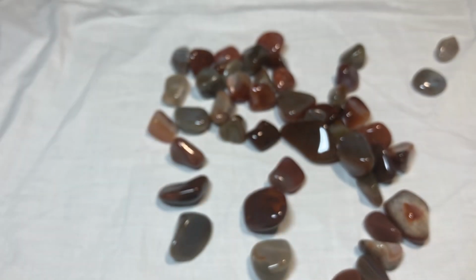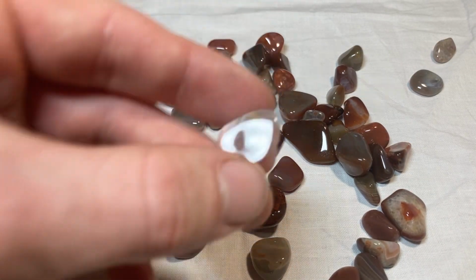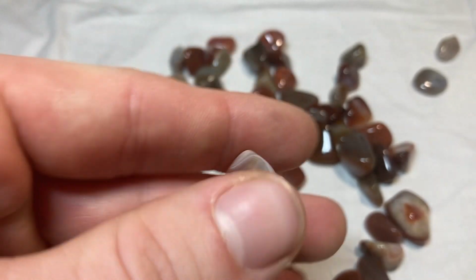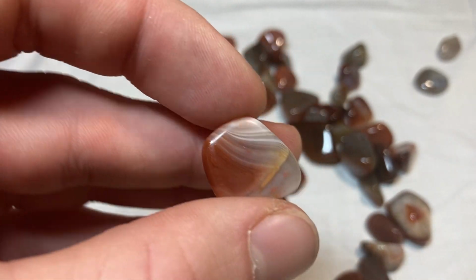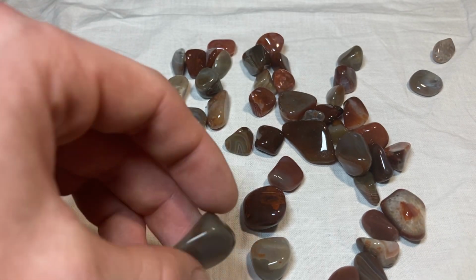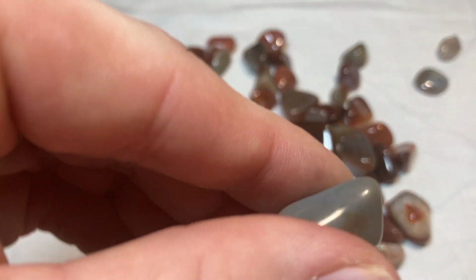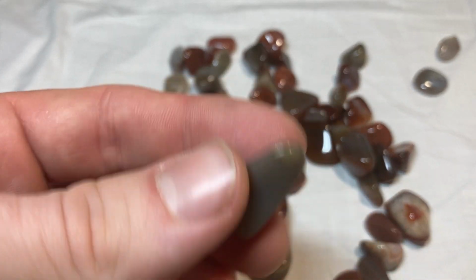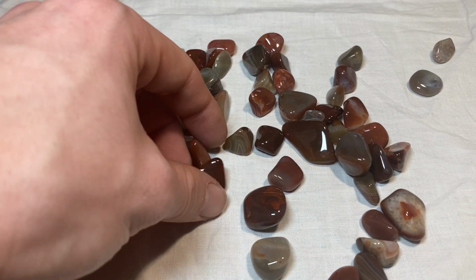Anyway, I'm really happy with how these turned out. I have some really beautiful ones in here. And like I said, this was what I did for my rock tumbling tutorial, so if you want to see that, I'll put a link right on screen here for you.